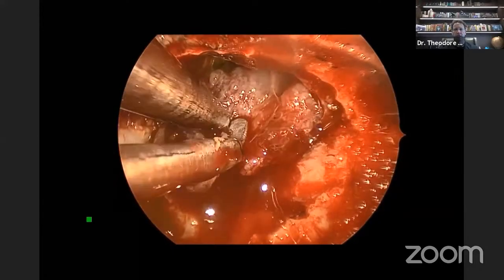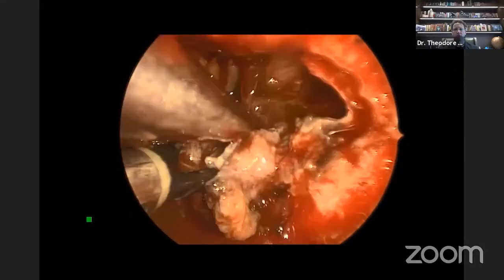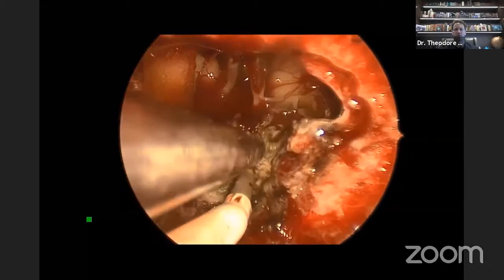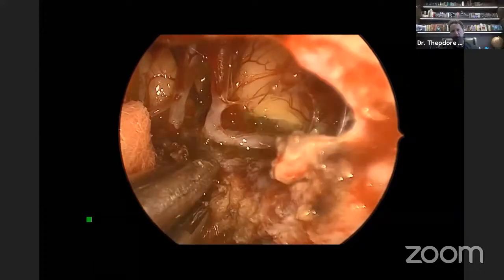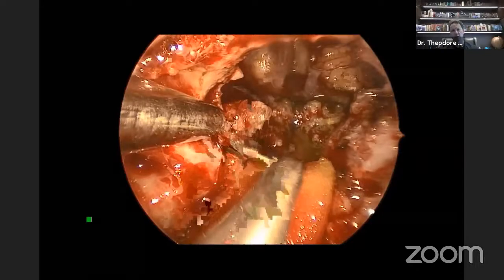And then I like to dissect over the top of the tumor first. And there you see those A1 and A2 branches, and we'll use sharp dissection to dissect it off. Sorry, it's sort of jumping back and forth. I'm not sure why. And then we'll internally decompress it with this Elman or Eloquence device, and then carefully dissect. Here it's the top of the A1 branch that we're dissecting off the tumor.